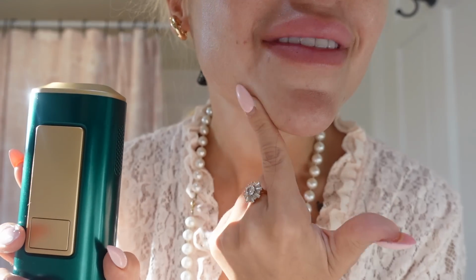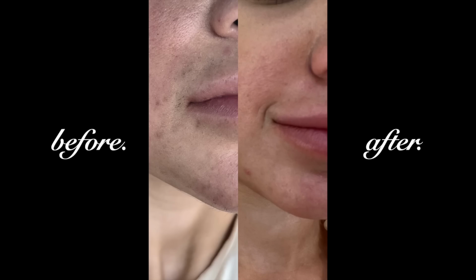The last step after using the laser is to apply your lotion of choice. I'm using a moisturizer because this is my face, and as you can see, this is super effective. My face is super smooth, and I'm actually inserting the before and afters. As you can see, there's such a huge difference with my upper lip and chin hair. This is super embarrassing to talk about, but I'm really glad that I could show you.